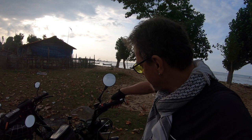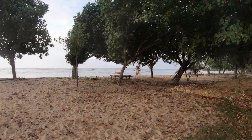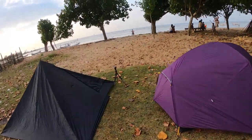Well, some of the issues that I noticed so far on the bike is the throttle is really hard, and not only is it hard, but sometimes it sticks. Well, cool. That's how it's done, I guess. Not so bad. Nice setting.